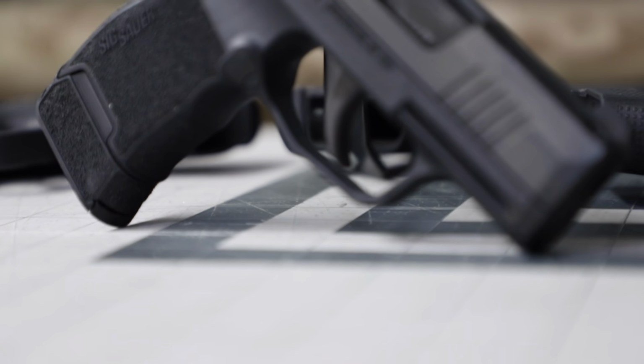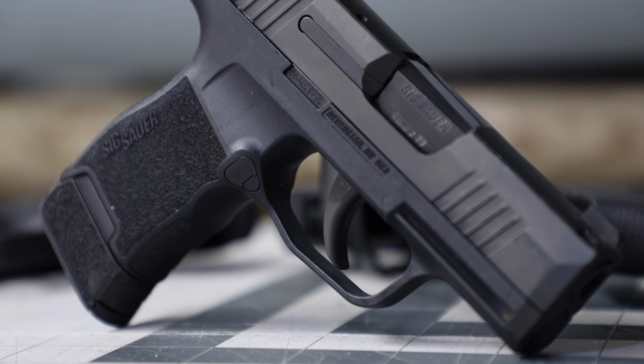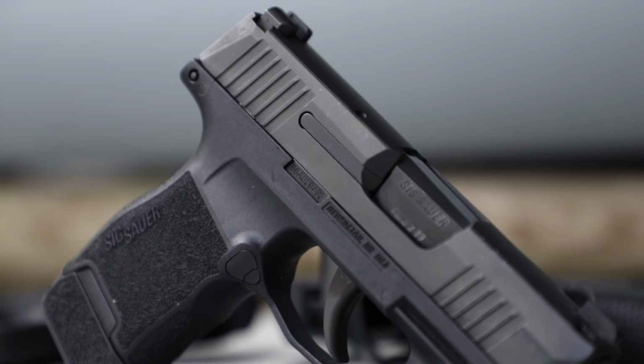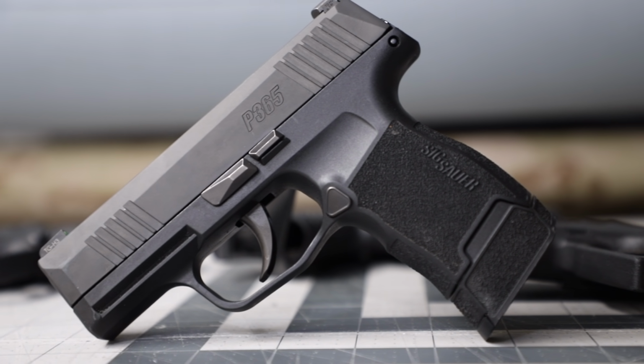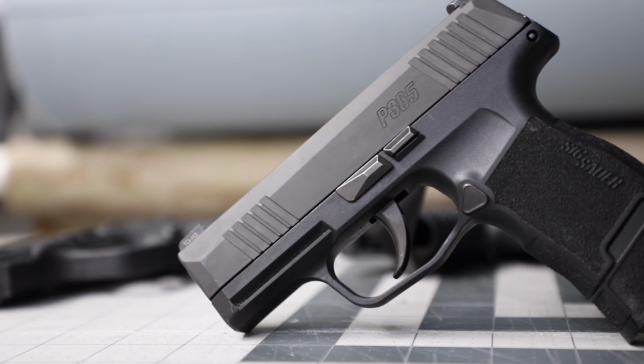The slide has very subtle front serrations, which of course is a plus in my book, and underneath those, you will find a SIG rail in the polymer frame, where you can technically mount an accessory. The whole package has an MSRP of $600, which is a bit pricey, so hopefully this thing brings some value that I just haven't found yet.